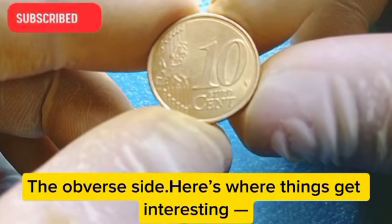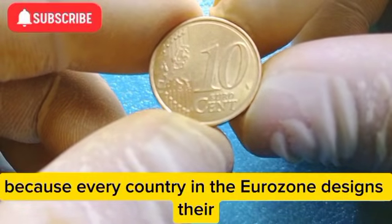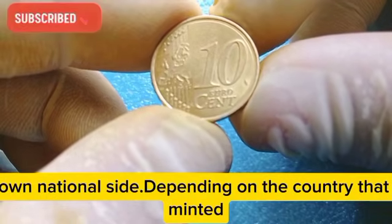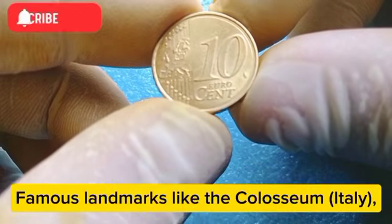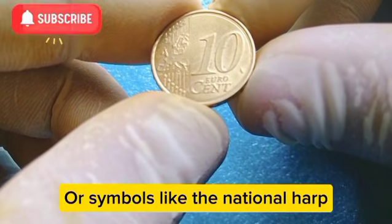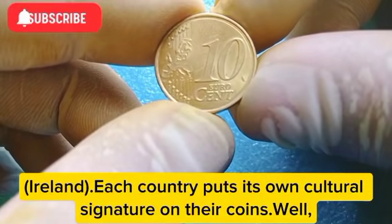Even as the EU expanded, the number of stars remained a nod to its founding ideals. The obverse side, here's where things get interesting, because every country in the Eurozone designs their own national side. Depending on the country that minted your 2017 10 cent, you could see famous figures like King Albert II in Belgium, famous landmarks like the Colosseum in Italy, or symbols like the national harp in Ireland. Each country puts its own cultural signature on their coins.